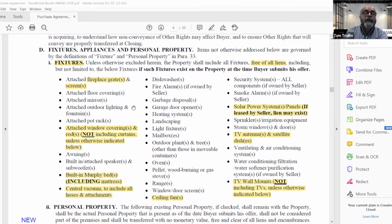But there are some cool things that they put in here that you can start seeing right there below: attached window coverings, not including the curtains. So the curtains are personal, but the rods are fixtures. Murphy beds. This is a new one for me. Now they want you to include the mattress. I said, why in the world would you want a mattress on somebody's Murphy bed? The rumor is that sometimes they're specially designed to fit the exact Murphy bed.